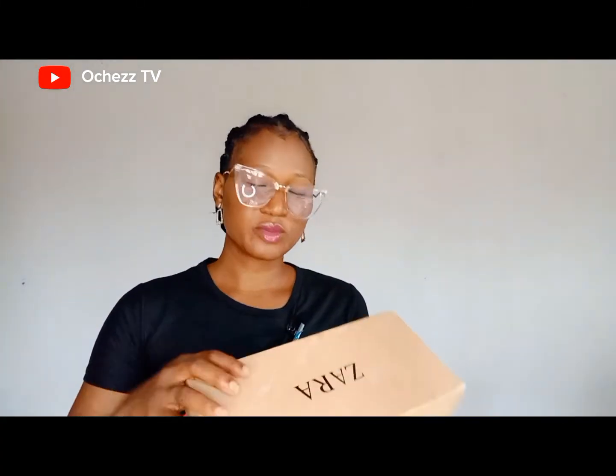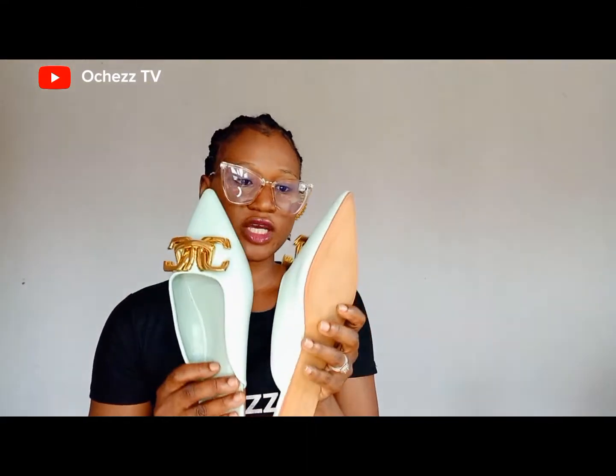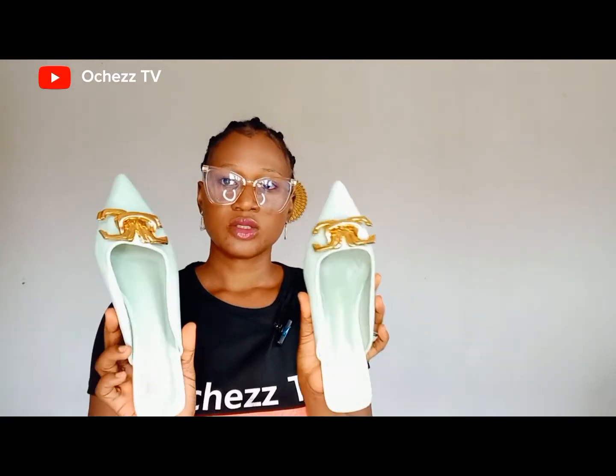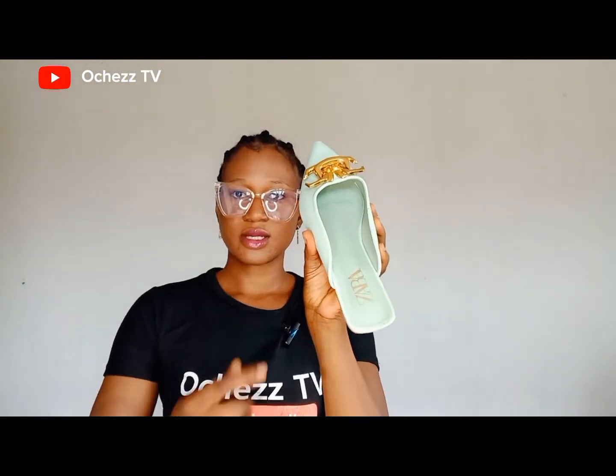Let me show you one of the Zara shoes I ordered. This is it right here. This is how it comes in a carton. Look at it. It's Zara. If you check it on the original Zara website, you are going to see it there. This is how it is. Look at it. Zara. Can you see it?